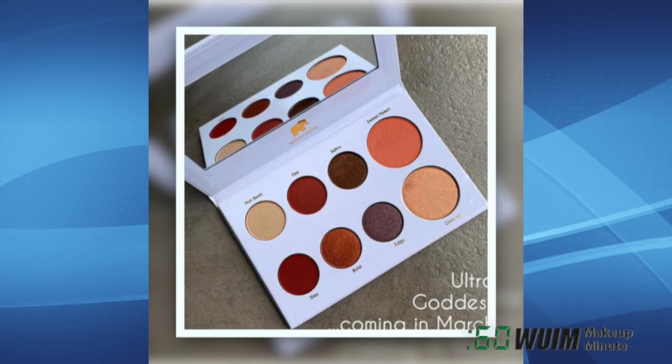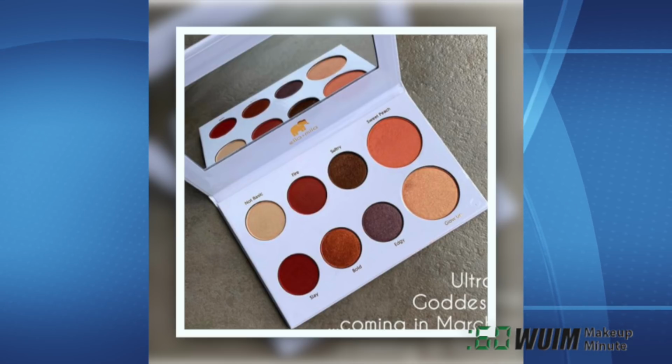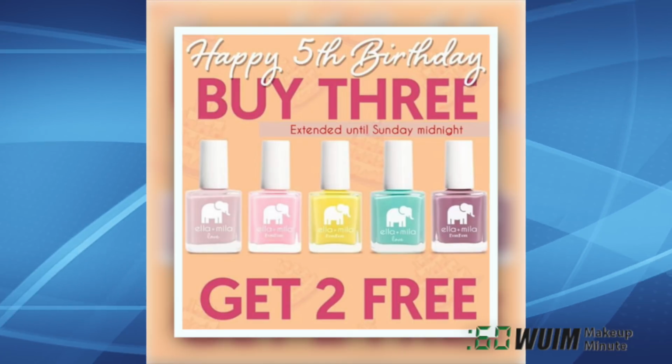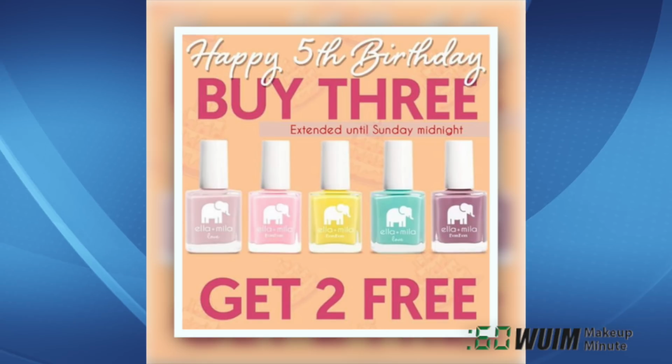Ella and Mila sends a sneak peek of the Ultra Goddess palette that's set to launch this month. 6 eyeshadows, a blush, and a highlighter all in one case. And the Ella and Mila nail polish sale has been extended until Sunday at midnight. You can buy 3 polishes and receive 2 polishes for free.